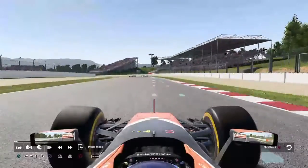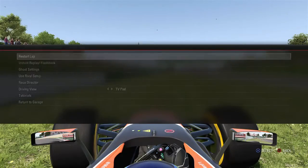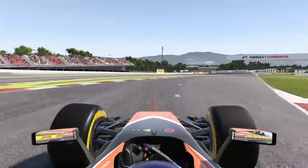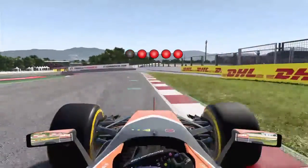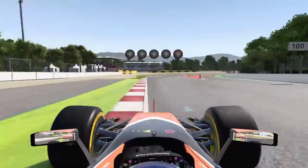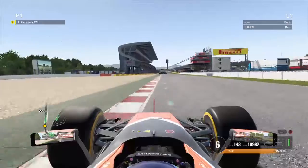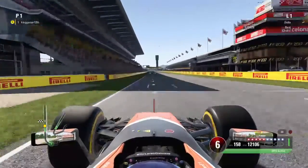So that's 1 lap down then there. So what we're going to do, we're going to restart this lap. Remember, we got 3 attempts per car to try and get it right. Now, I'm not saying these laps are going to be the best laps you ever see. Do not ever think that. I'm pretty sure you can get better laps to watch than what I'm doing.